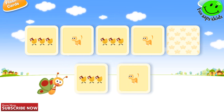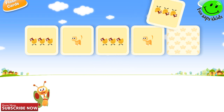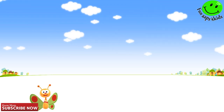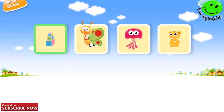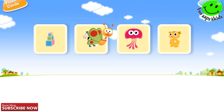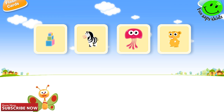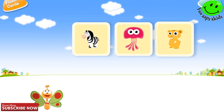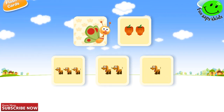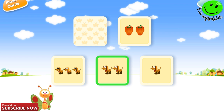Comes next. Three chickens. One cat. Yay! Building blocks. A zebra. A jellyfish. A hamster. Animals. Which is the odd one out? Whoopee! Great! Two peppers. Which card below has the same number of items? Two dogs. Yay! Great!